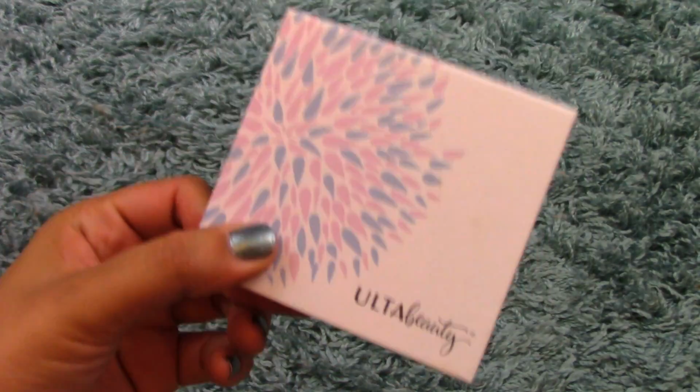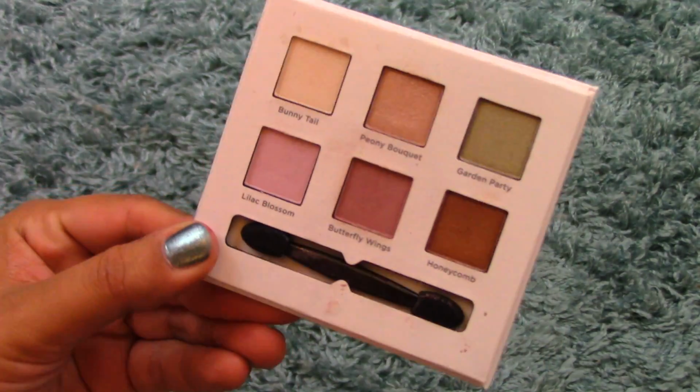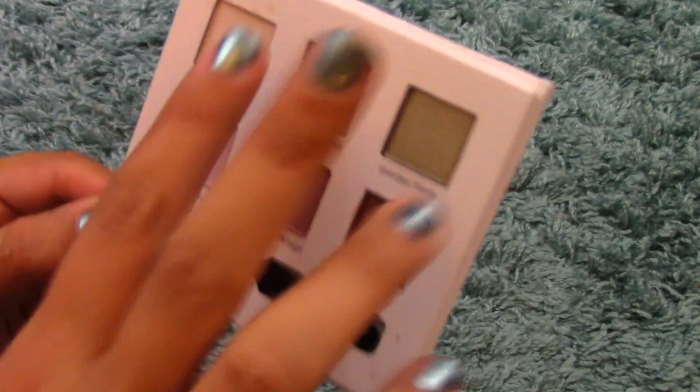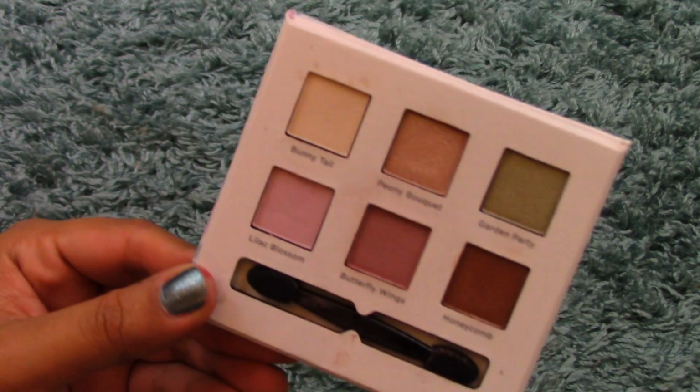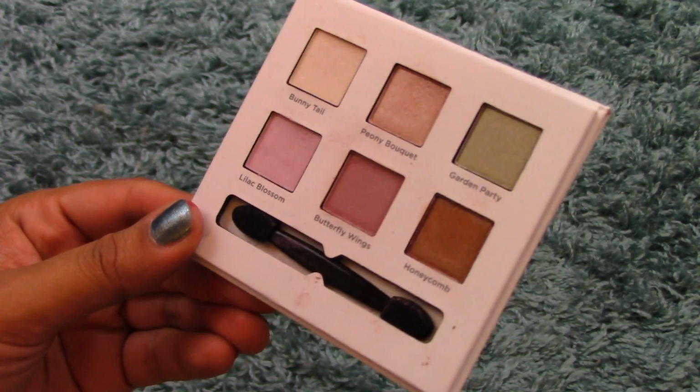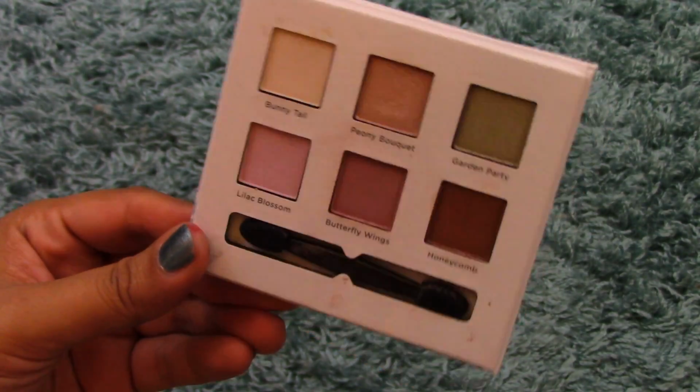The next one was also for my friend Jill. I think she got a free gift with purchase. So this is a mini palette from Ulta with all these really pretty, more pastel-y colors in it, which are super pretty. They're great for spring and summer. There's not a lot of pigment to them, so they're great for the same reason as the Vanilla Co ones, where they're awesome for those wide open eyes, like dolly eyes type of looks, which I enjoy doing every once in a while.